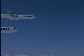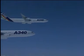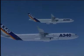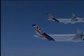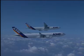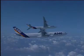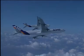The four-engined wide-body is offered in two sizes. The larger A340-300 has seat-mile costs on a level with those of the largest four-engined airliners, while the smaller A340-200 has the longest range. A combi version is also available.